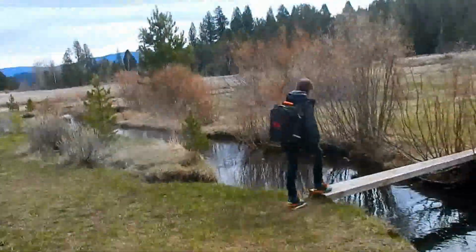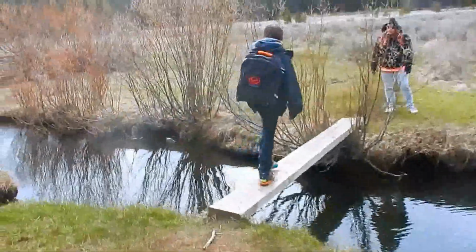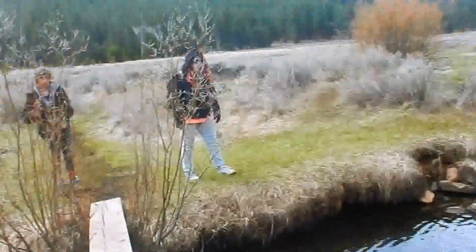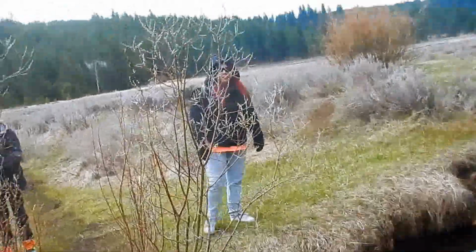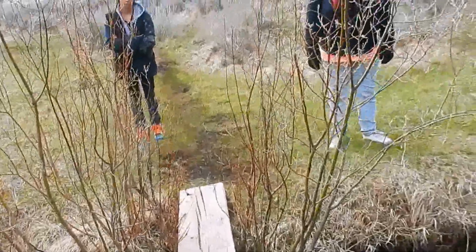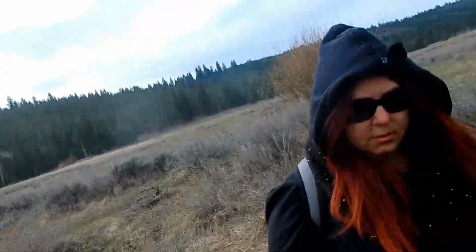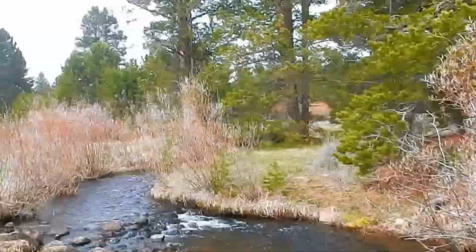Wow. You also got to be a balance artist. Whoa. Is this going to hold me? I got it. I got good balance, but that doesn't mean I like crossing loose wood boards, right? Yeah, the dam. I still got to log it.